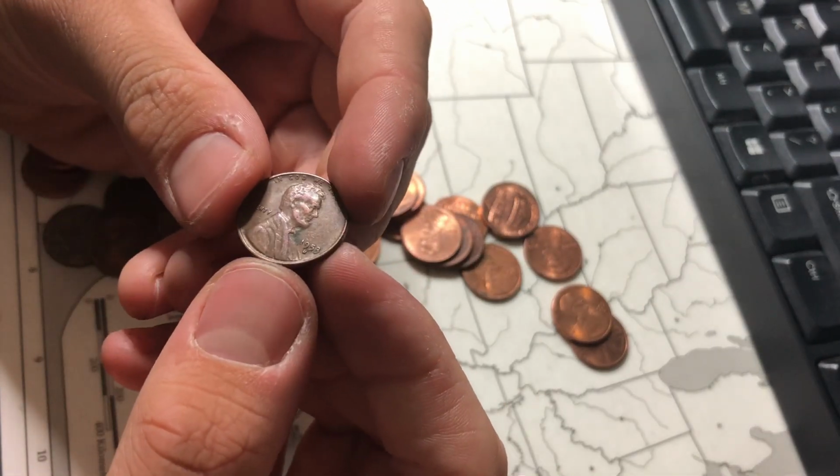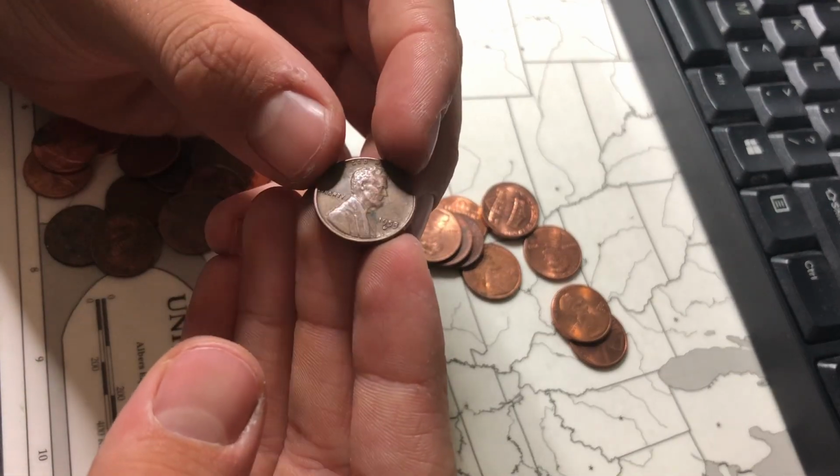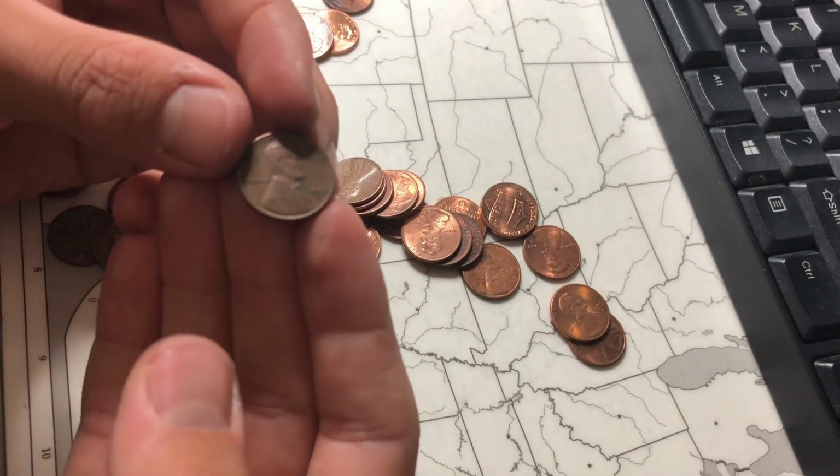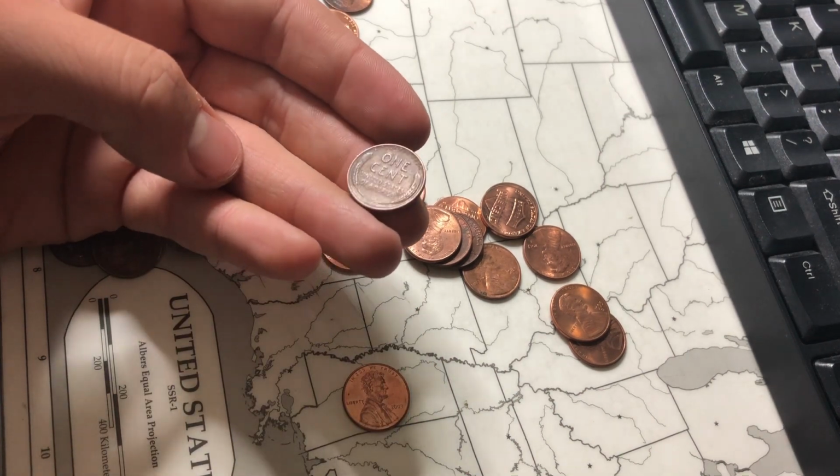And it looks like a 53 Denver. Here, maybe it'll show in the camera this time. A 53 Denver wheat penny. Let's keep going. Got 1 roll left.